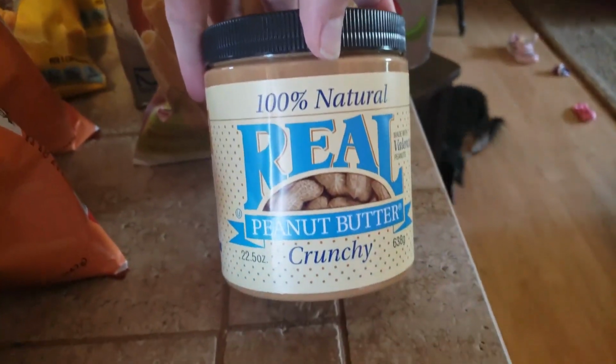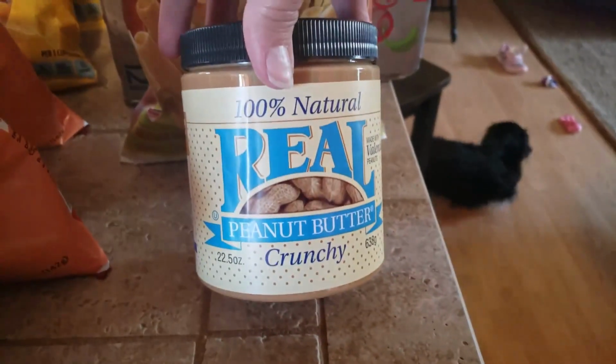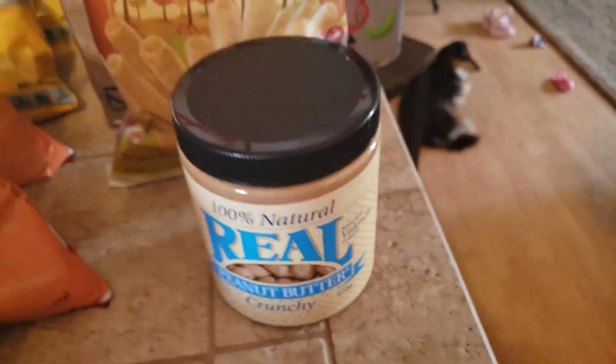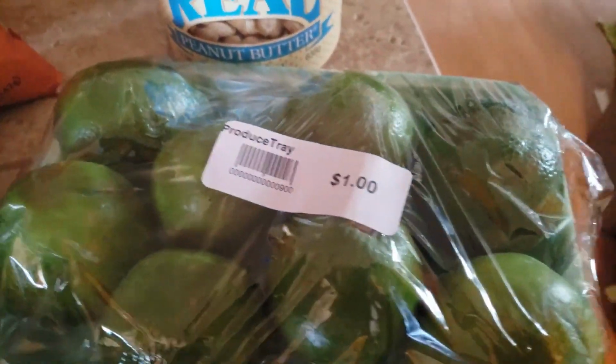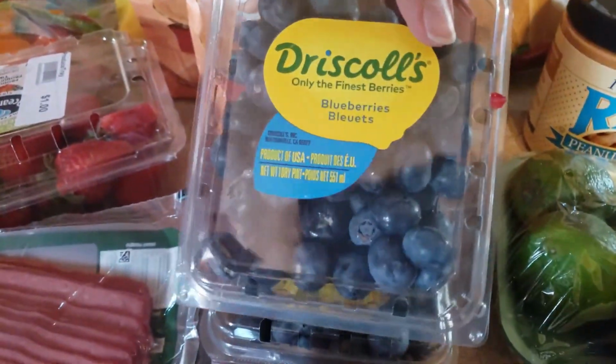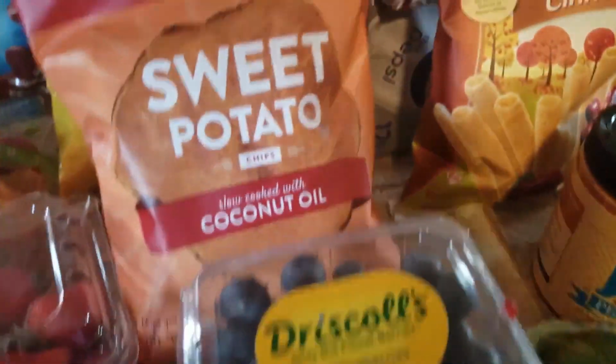And I grabbed this to try it. It's just peanuts and sea salt. And so it's really good for Trim Healthy Mama. It was $3.99. And that was a 22.5 ounce jar of it. Package of limes was only $1. And I got 8 limes in here. The raspberries, I got 2 packs of these. These were $1 a pack. So another good deal on these. Same with the blueberries. $1 for, I believe it's a pint. So I got 2 packs of those.